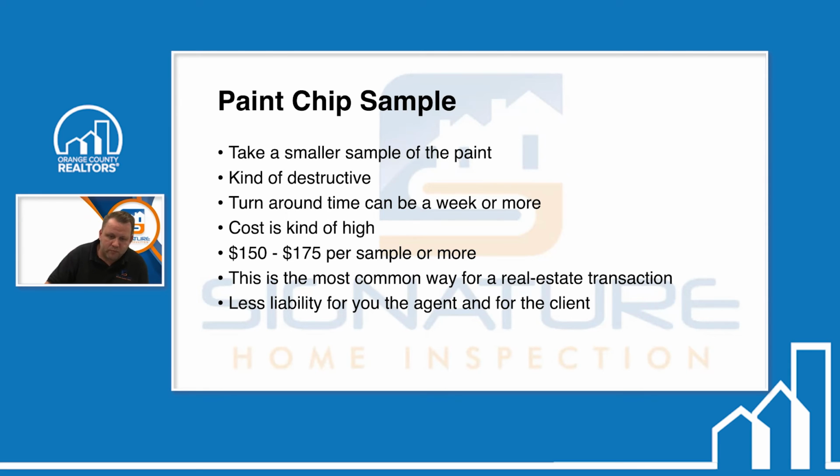I know that here in Orange County and LA County, there's a lab called LA Testing. I think they are located in Huntington Beach, and there's one in Pasadena. I believe they will do this type of testing. So if you do need to do this type of testing, I would reach out to them first. Again, that's called LA Testing, with locations in Huntington Beach and Pasadena. Less liability for you, the agent, and for the client.